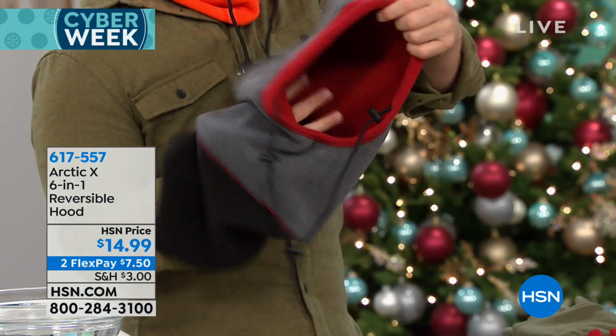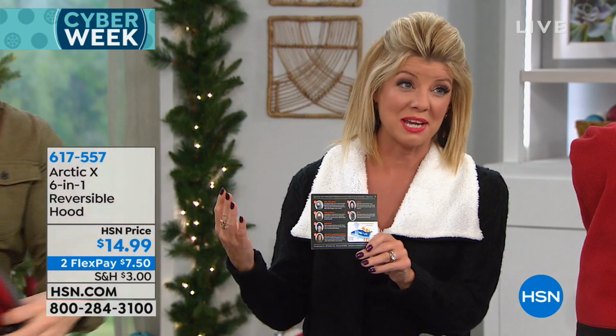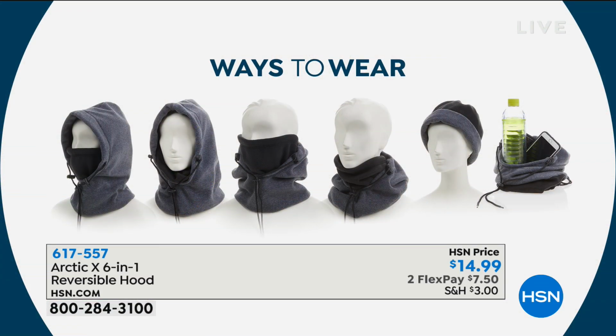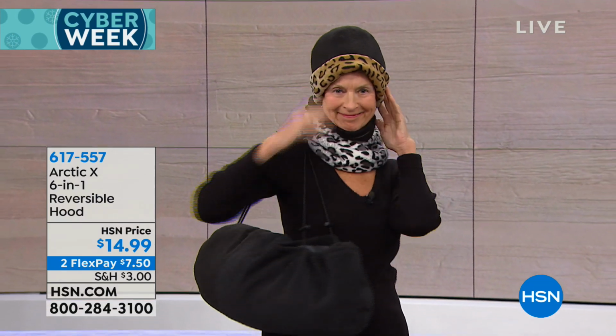I'm holding the card because we say it's 6 different ways, but people have told us even more than 6 ways that you're able to use this. But just knowing that you have everything protected from your head to your ears, to your nose, to your neck, everything that you need, you can still hear through it. We've had great testimonials. Those that are in construction have to wear a hard hat. They love having this underneath of that. So again, keeping them warm, they can still hear everything that's going on around them.